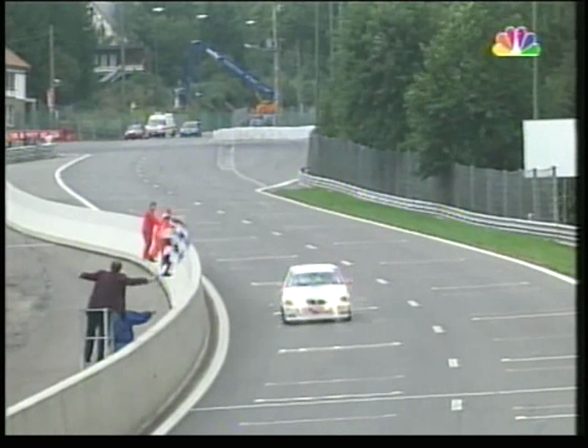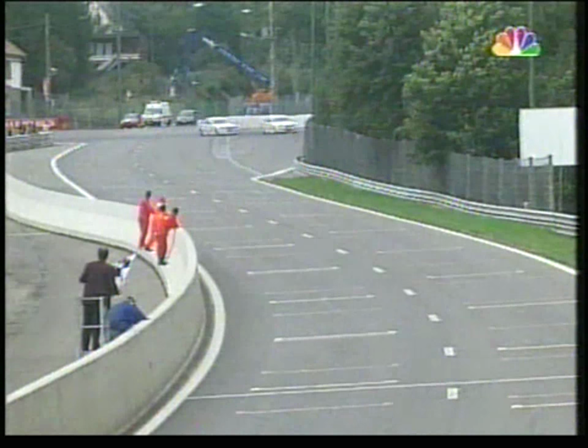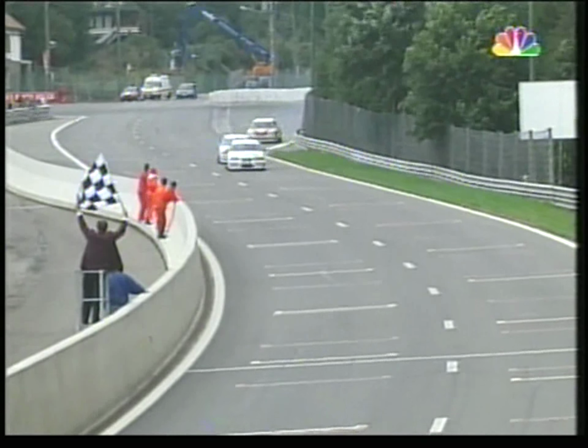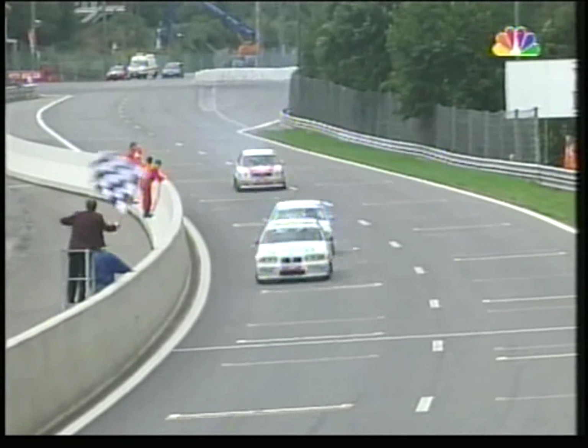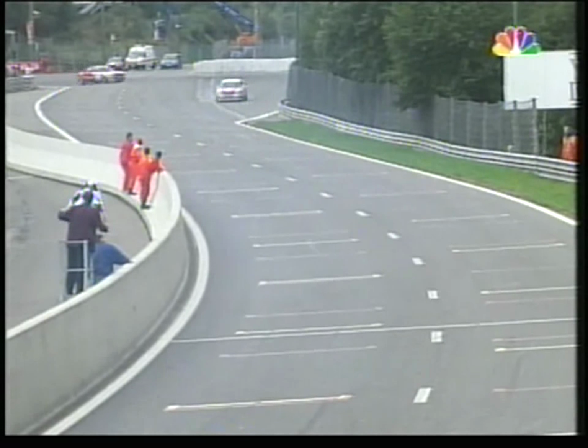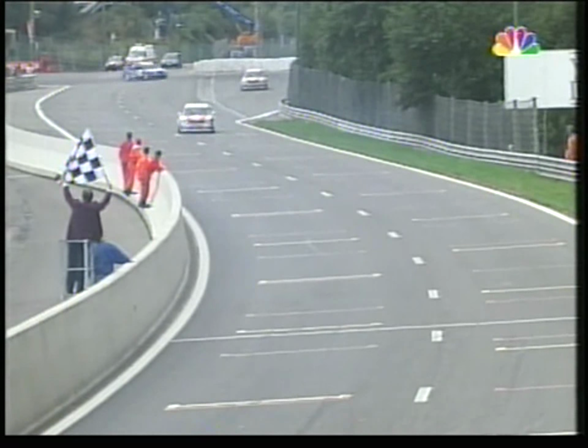The checkered flag awaits, and Johnny Cecotto is the winner. Mark Sura has a broad smile on his face, as do the other team personnel, and coming to the line and making it a BMW 1-2. And in fact, Alfred Hager just nipped past Bergstaller. So big surprise, good drive by Alfred Hager.